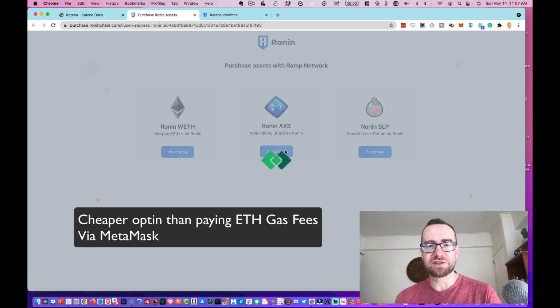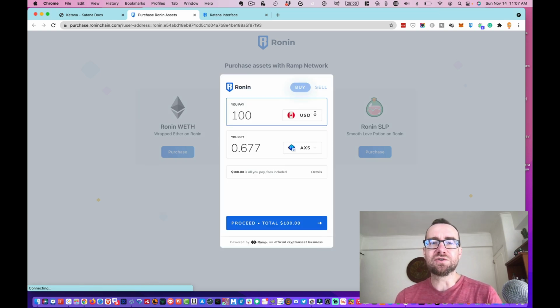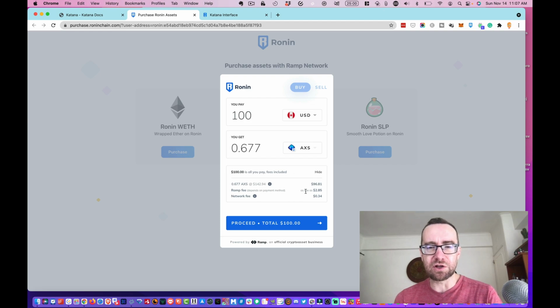Let's say you wanted to purchase AXS, Axie Infinity Shard. You can choose how much money that you wanted to pay, and that would be all of what you pay, because that will include the fees, which right now are not that high. So this is a great way to onboard into getting AXS, and the network fee is very low as well. And this is powered by Ramp, which really is making some great innovations in making the blockchain and getting on the blockchain accessible for these different platforms. So think of Ramp kind of like Square is to credit cards right now. Ramp allows crypto assets to be purchased and sold with credit cards.